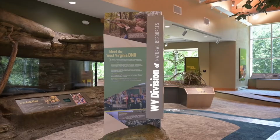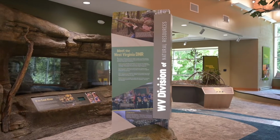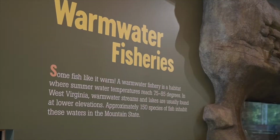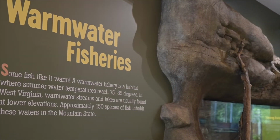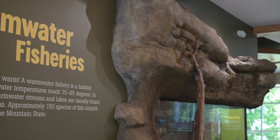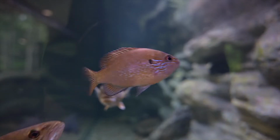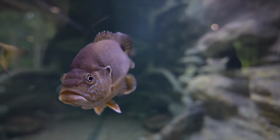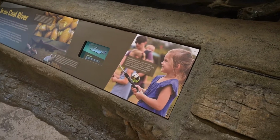Kind of the first when you come in the door is an orientation center, which has some exhibits about who the DNR is, what their agency does, and just about the state natural area, what's here, maybe a trail map on it. And then probably one of the first things people will notice is there's about a 1,500-gallon aquarium. Also, there'll be 3 cages that have reptiles or amphibians native to West Virginia in it.